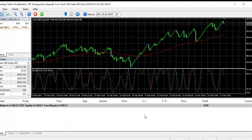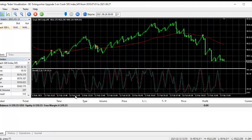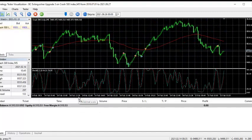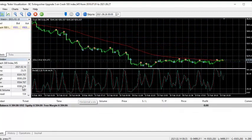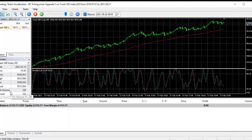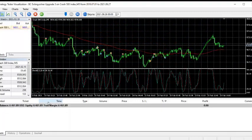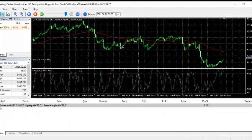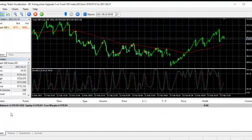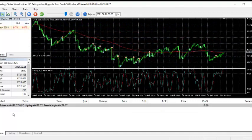So the question is yes or no. So now we are at the middle of February, so we're just a few months away from June 2021. So the question is, to what extent can we grow a $200 account within a period of 2 years using the PC extinguisher? Most of you who anticipate the performance of this robot on $500 accounts can kindly watch the first video that was deployed on the PC extinguisher.